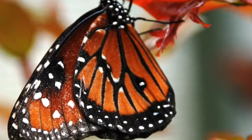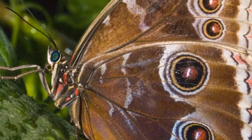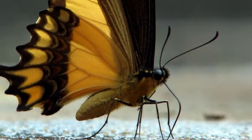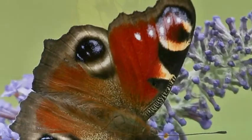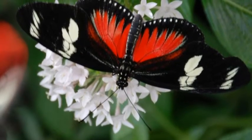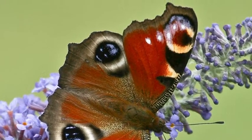Here's an interesting fact. The butterfly's wings are attached to the thorax, or midsection of their body. The wings are filled with veins that nourish them with blood. The butterfly only has 3 body parts. Yes, you heard right, only 3. The head, thorax, and abdomen, which is the tail end.